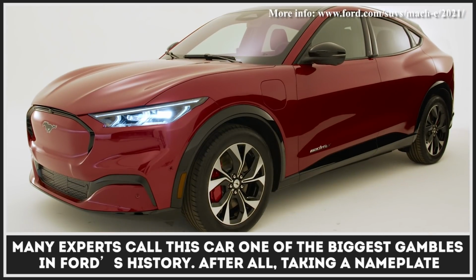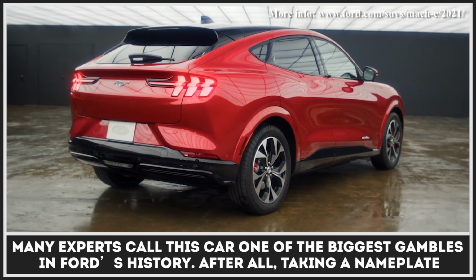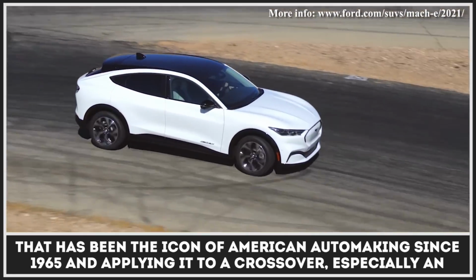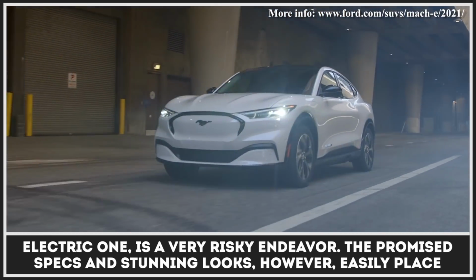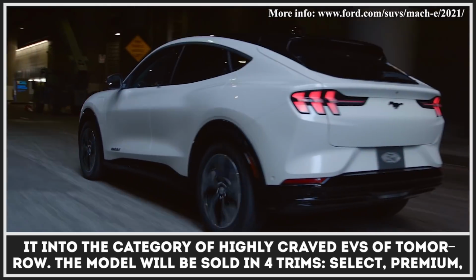Many experts call this car one of the biggest gambles in Ford's history. After all, taking a nameplate that has been the icon of American automaking since 1965 and applying it to a crossover, especially an electric one, is a very risky endeavor. The promised specs and running looks, however, easily place it into the category of highly craved EVs of tomorrow.